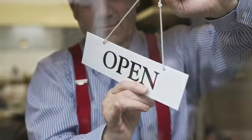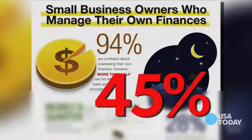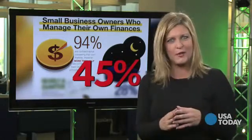If you own a small business or are thinking about starting one, results from a new survey may be a wake-up call for the entrepreneur in you when it comes to managing and, in some cases, mismanaging finances. The survey by office products retailer Staples reveals that 94% of small business owners are confident about managing their finances, yet only 45% can define basic accounting principles, such as accounts receivable, pretty important, and accounts payable, also up there.